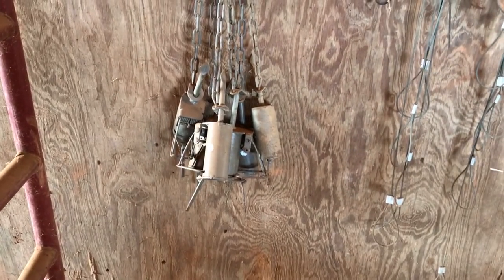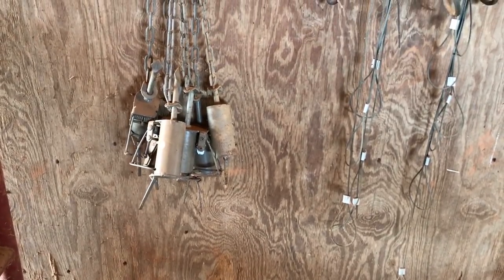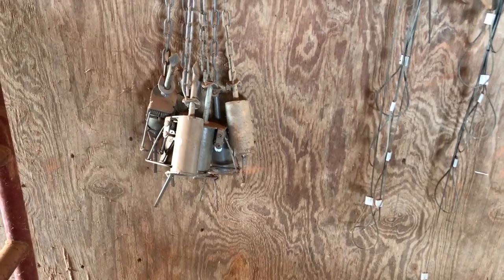But here's some of the traps I've got hanging up that I use. These are some dog proof traps, some DPs. Those are good if you've got possums or skunks or raccoons, anything like that getting in your chickens, causing you any problems. Those work great. These are all MB550s.